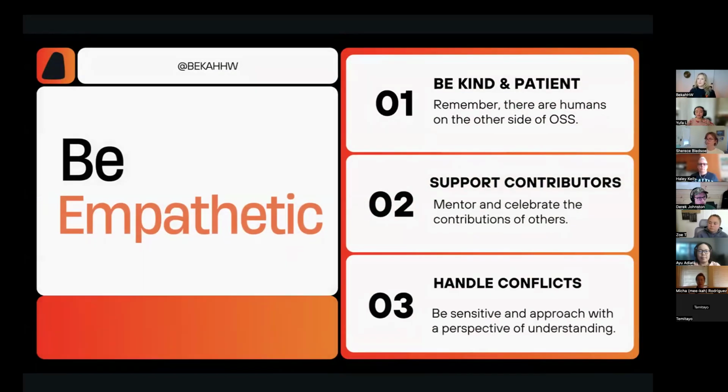So it's really important to be empathetic as a contributor. We're all humans behind open source. We often don't see the other person's face because we're not all on the same team. And sometimes it can be a challenge to remember that we're human and to maintain that empathy. So what does empathy look like in open source? Well, number one, be kind in your interactions. Number two, be patient with your responses.